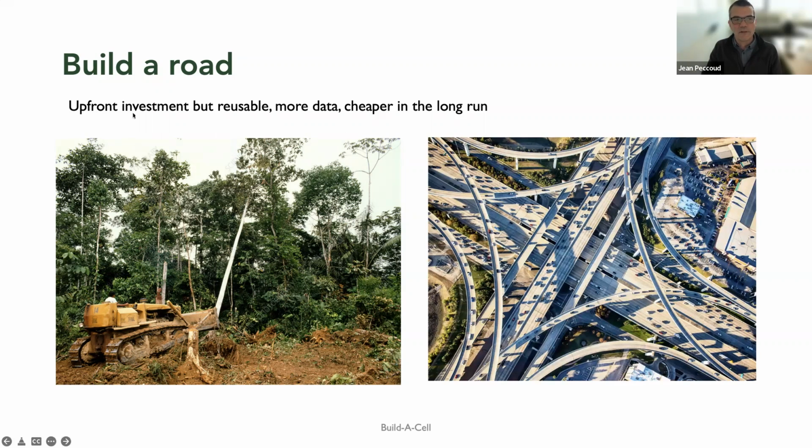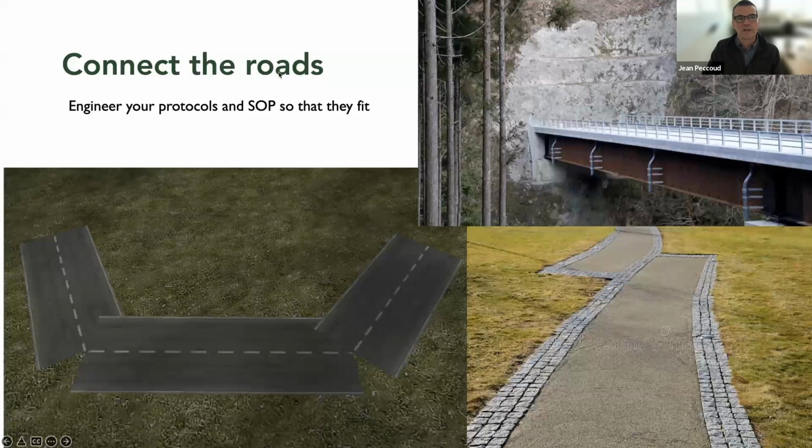It requires a little bit of an investment, but it's much more reusable. It's going to give you more data. It's going to be cheaper in the long run. The other thing is that you need to make sure that those roads connect to one another. Every kit that we buy comes with a little manual, but there's a lot of protocol engineering to customize those protocols or develop SOPs that gracefully live with one another, so that you can go from one step of the process to the other one. Otherwise, it leaves way too much interpretation, and anything can happen.